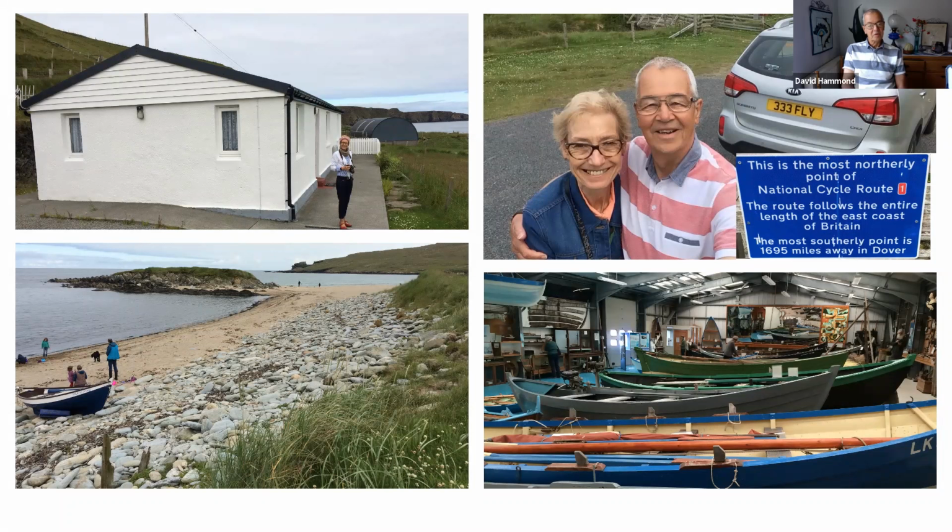It's all walkable. Lots of little headlands and history, and slightly west of here, we reach the most northerly point on the British Isles and the most northerly point of the national cycle route. It's a place called Skaw, and this is where the road ends in the British Isles, really. As you can see, 695 miles away from Dover. Lovely beach and a lovely walking headland.